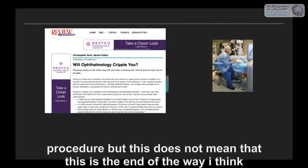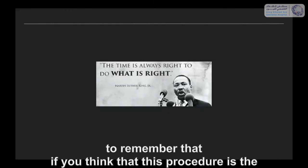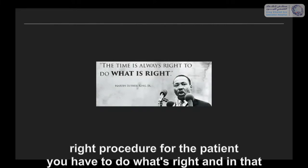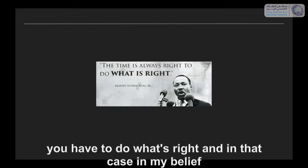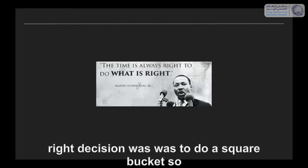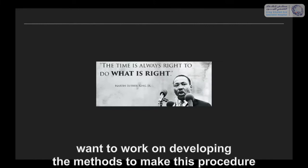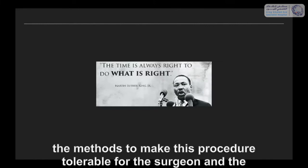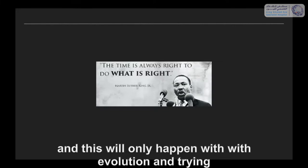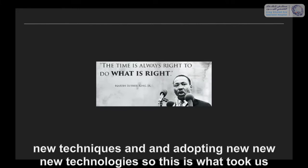But this does not mean that this is the end of the way. I think it's always important to remember that if you think this procedure is the right procedure for the patient, you have to do what's right. And in the case that I presented to you earlier, I think the right decision was to do a scleral buckle. So you want to work on developing methods to make this procedure tolerable for the surgeon and the patient as well. And this will only happen with evolution, trying new techniques and adopting new technologies.